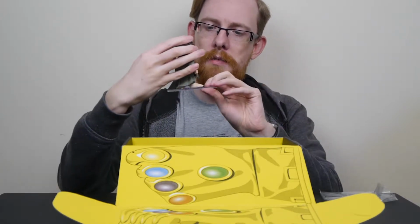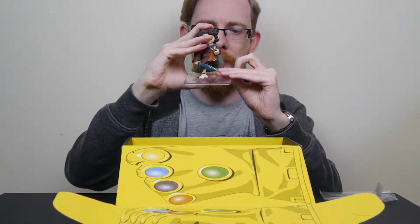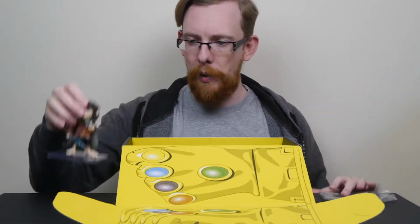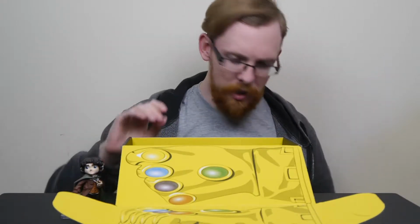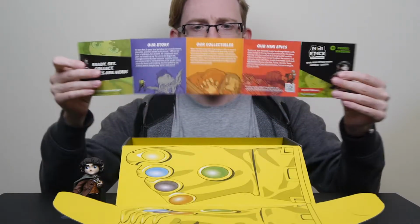So yeah, I mean he swivels as well, so you can change the angle that he is standing on that thing there. Yeah, it's quite nice. It's quite a nice model. I quite like it. Put that to one side. And then let's have a quick look at the thing that was in it here.